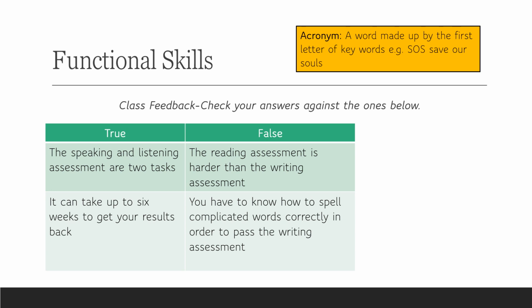Secondly then, it can take up to 6 weeks to get your results back. Now this can be quite tricky, especially if you're on quite a short course, a 16-week course as opposed to a year course. That means that you're going to be waiting for quite a lot of time just for those results. So bear in mind that when you do take your assessments, often it is easier to actually do it online or on a computer because generally they get the results back a bit quicker. The downside with that though is that if you're not very computer literate, then it might be harder to actually pass the assessment. All of these things need to be taken into account when you're thinking about doing either your reading or your writing assessment.